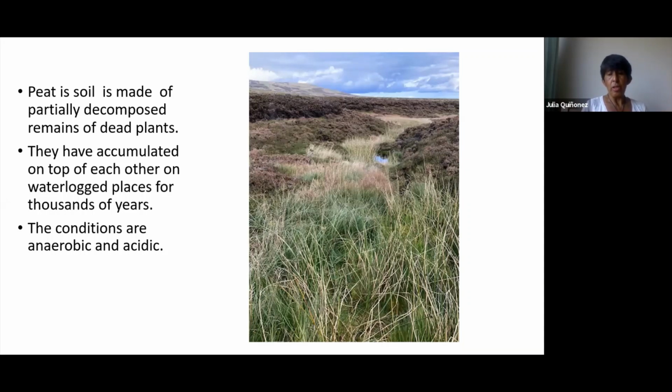Now, the conditions have to be specific to form peat. Those conditions are usually waterlogged, and the water comes from the rain, and they are anaerobic. So the peat, the soil underneath, lacks oxygen, and also the conditions are quite acidic. Therefore, we find blanket bogs in upland areas mainly. They get a lot of rainfall, then the conditions become anaerobic and acidic, and they start to form peat.